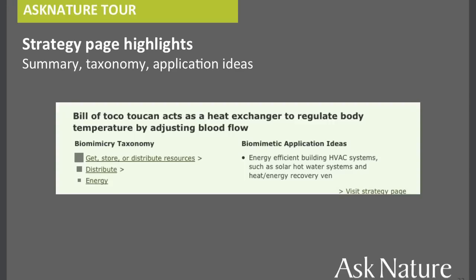Scroll on down on the strategy page and you get the most important sentence that you've never noticed on a website. And this is the bill, which is the part of the organism, of the toucan, the organism. What does it do? It acts as the heat exchanger to regulate body temperature. How does it do it? What's the biological strategy that you can make into a design principle? It does it by adjusting blood flow.